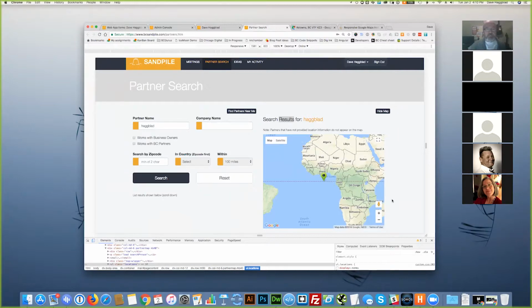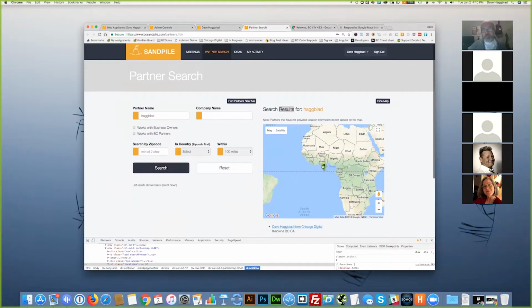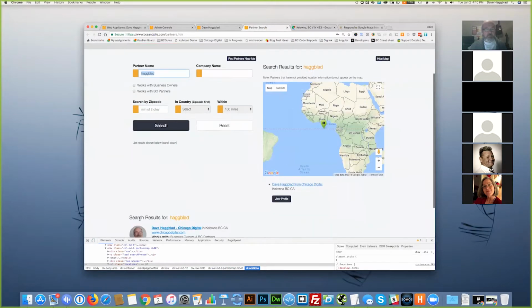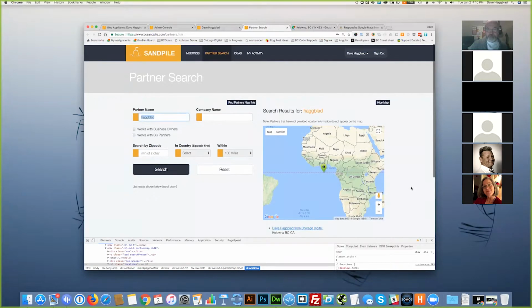So this is an example of what that looks like. In this case, this is the BC Sandpile site. I'm on the partner search page, and this is my dot. So you can see I have my name in here. There's only the one result here. And I purposely did not enter my postal code correctly, so the system does not know where I am. And when it doesn't know where you are, it puts the marker for you outside of the coast of Africa, which makes me a little bit crazy.